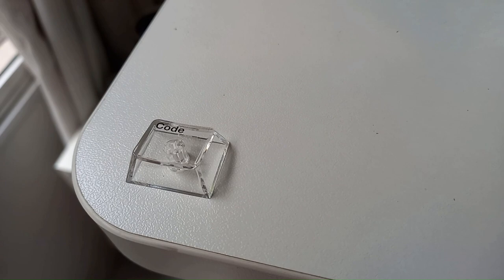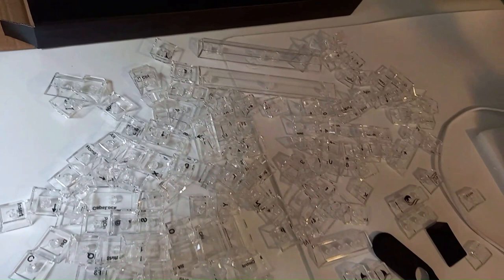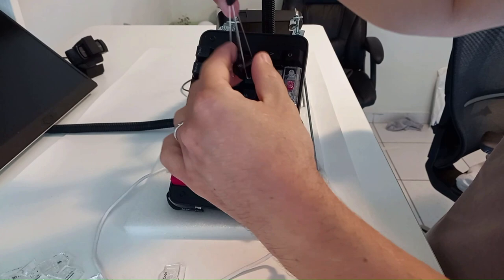And if you stayed up until here, this is the bonus part of the video, with the installation of my new fancy tech glass keycaps. After creating hotkeys using equal keycaps, I realized that I needed to differentiate the hotkeys from the regular keys. So I bought these glass keycaps to solve the problem.